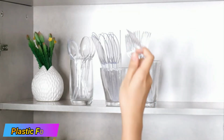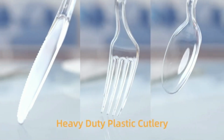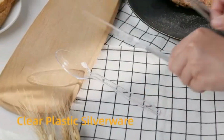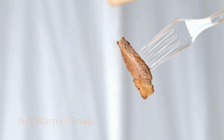Plastic forks. Durable material. The plastic forks are made of heavyweight material. It is colorless and tasteless. Use a clear fork to eat healthy meals. Suitable for hot foods. Plastic forks have been tested to heat up to 176 degrees and can be used for both hot and cold food.